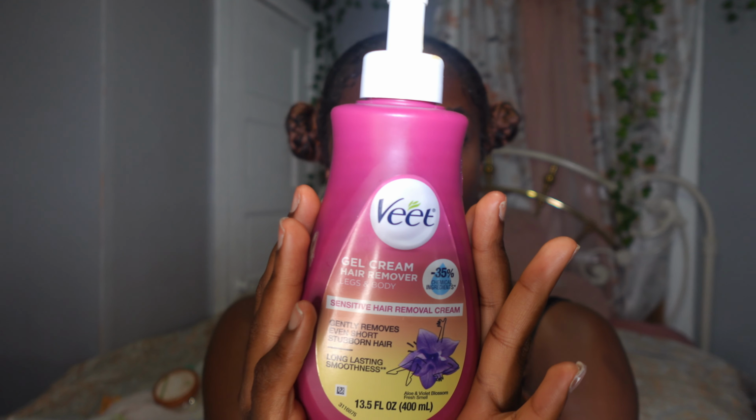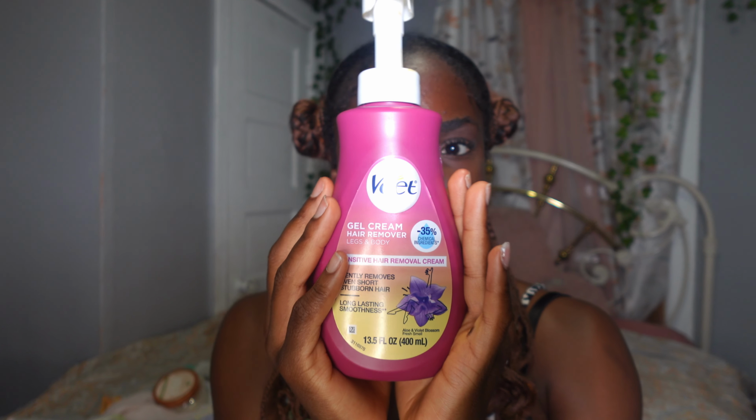V cream. I'm just not going back. Four minutes, my armpits are smooth as a baby's butt. You can be getting ready, put on a cute fit, and realize, dang, my armpit hair is low-key there. I'm gonna go in the bathroom, put this on for 4 minutes, wipe it off, put the odor on, walk out the door.